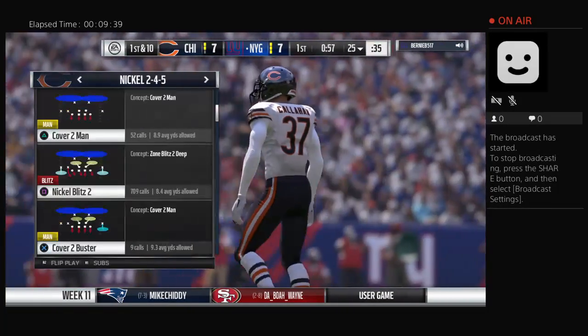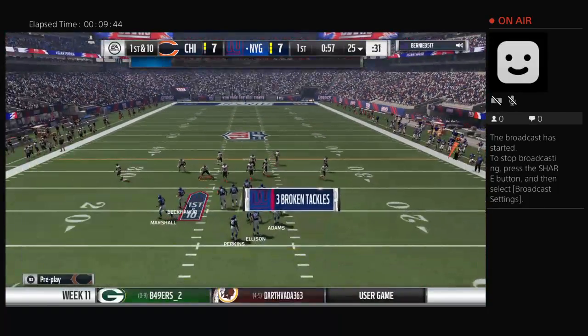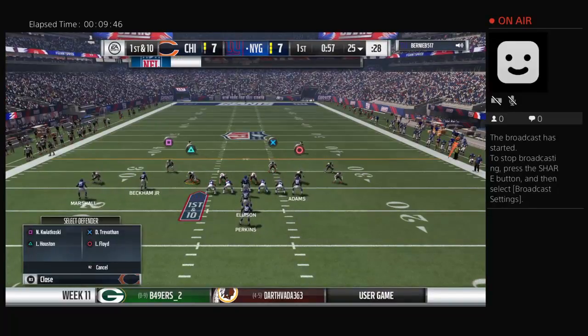The New York set to take the field. And that last drive, a long drive, but not just that, they had a great air attack going. Do they stick with that?